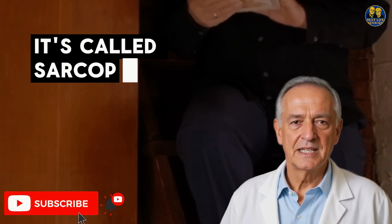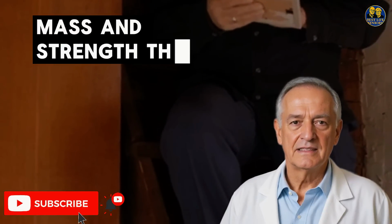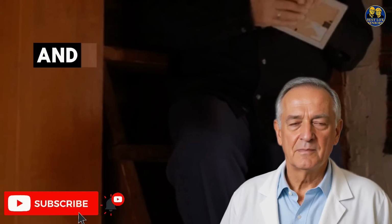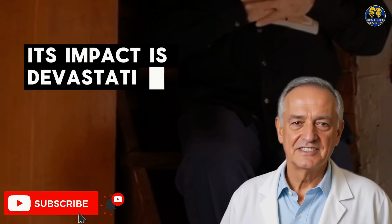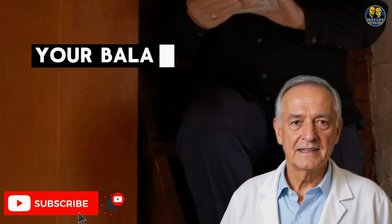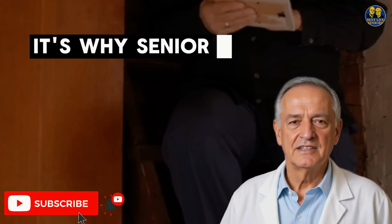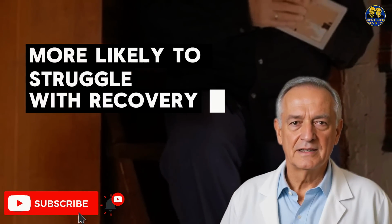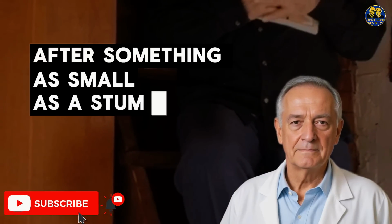It's called sarcopenia, the gradual loss of muscle mass and strength that affects nearly 1 in 3 adults over 60. And while it might sound like a complicated term, its impact is devastatingly simple. You lose muscle, and with it your balance, independence, and resilience. It's why seniors are more likely to fall, more likely to struggle with recovery, more likely to end up in a hospital after something as small as a stumble.